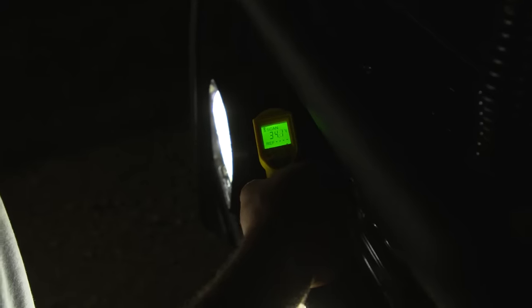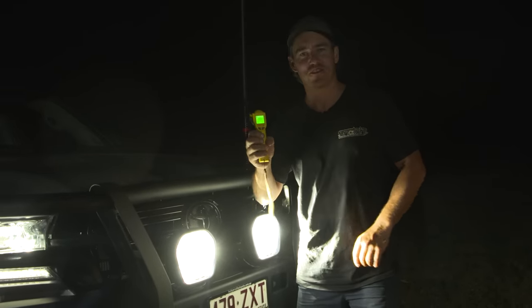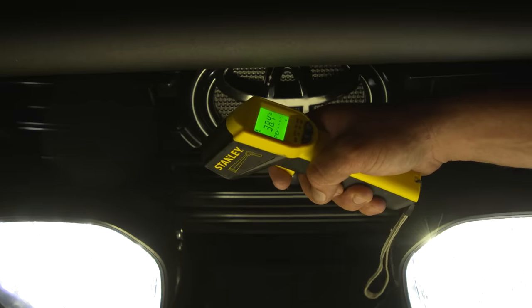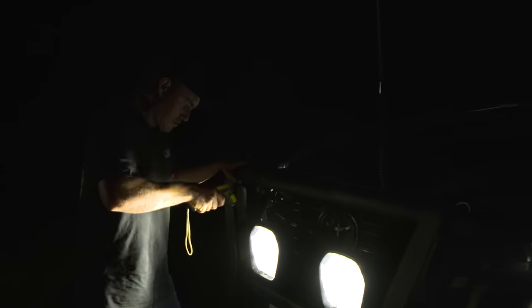Now this one here, I've been running these for about an hour, 38.4 at the hottest spot at the back of the light. That's not too bad. Cheaper spotties will run so much hotter, so wear out much quicker. Cheaper spotties may cost less, but you'll be buying one just about every month because they simply don't last.